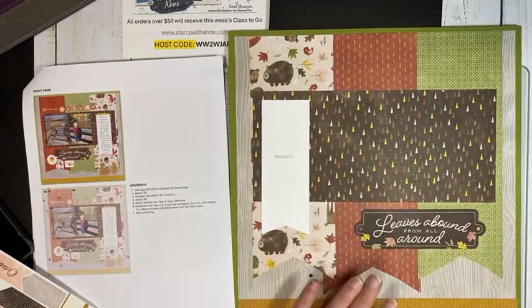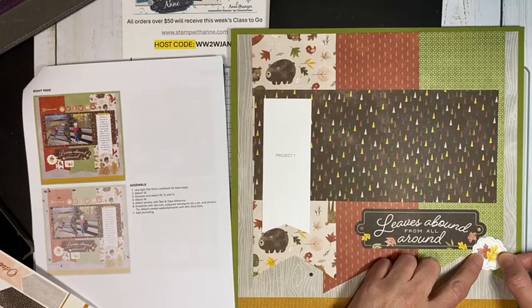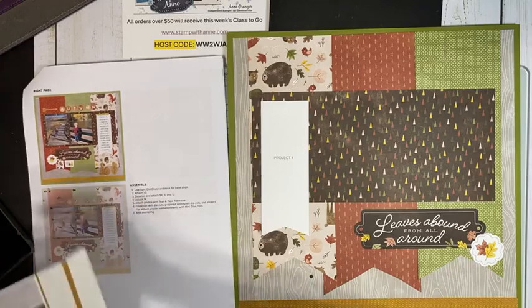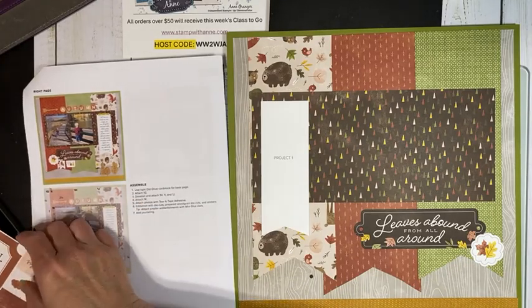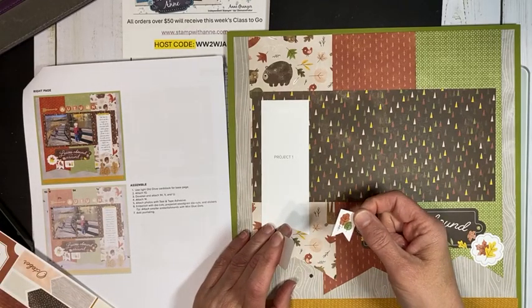Okay, so there's that. Now we're going to adhere this down. And we're just going to put that over here. Now I'm going to look for these stickers. So I see one is right here. And there's one, oh, one is a banner. Is there another banner?